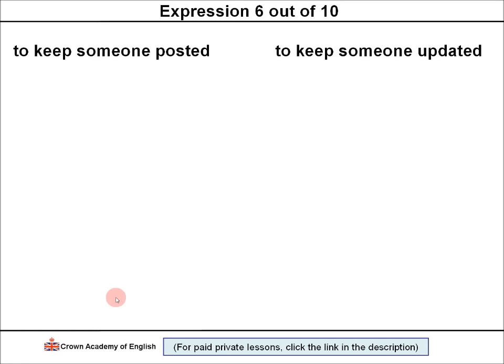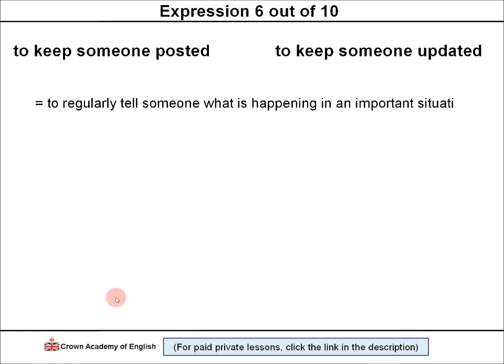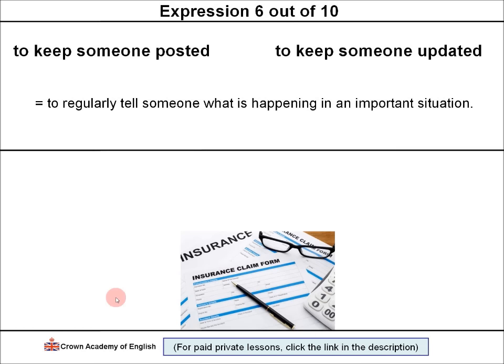Expression 6. To keep someone posted. Or to keep someone updated. It's the same meaning. And they mean to regularly tell someone what is happening in an important situation. Example.